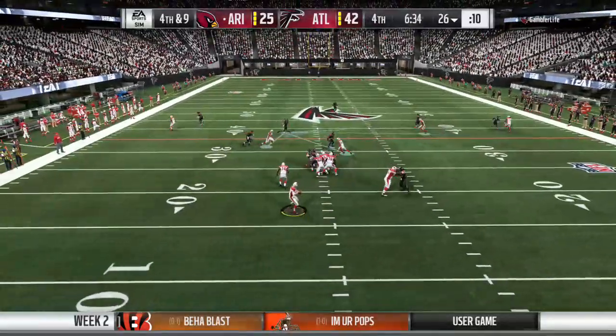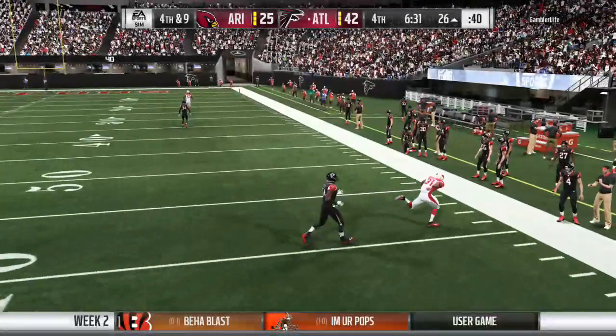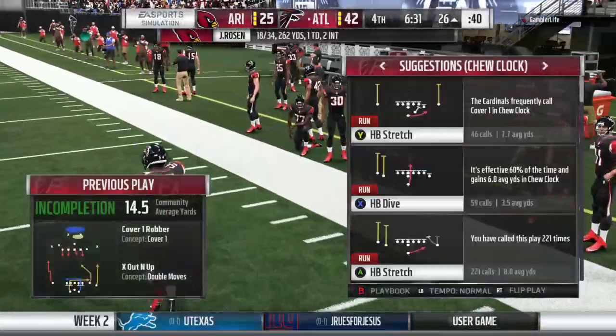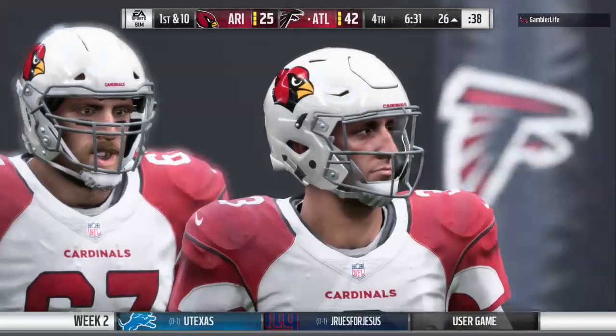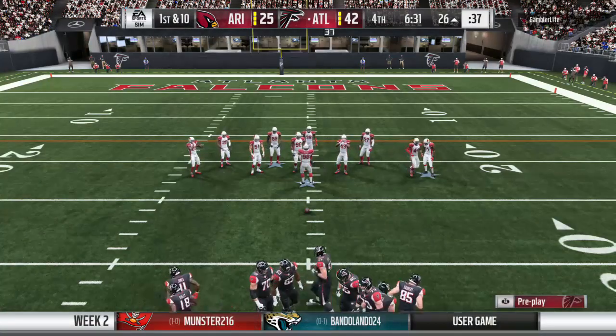Here we go. It's Rosen on 4th down. And this is incomplete. The Cardinals unable to convert there on 4th down. And the Falcons will take control of the football in great field position.